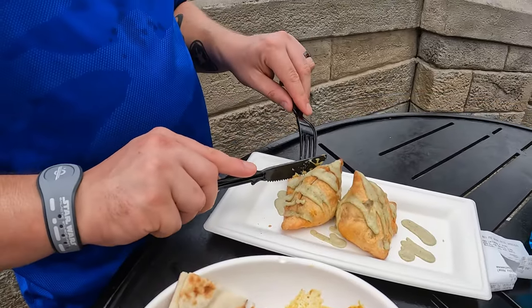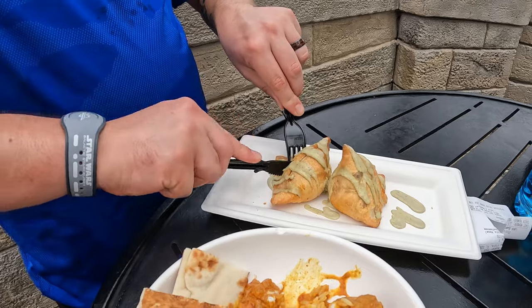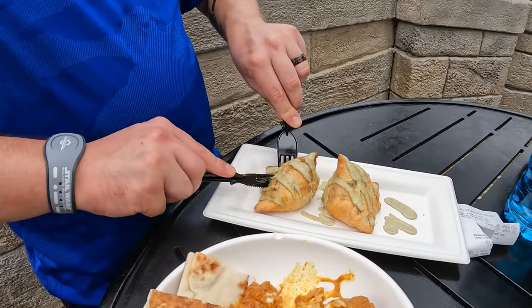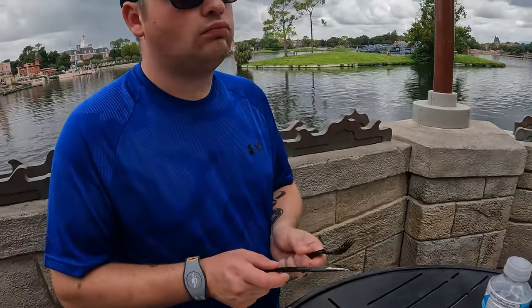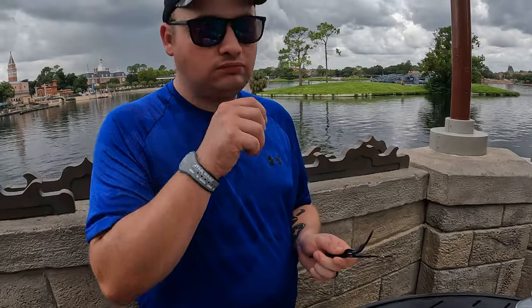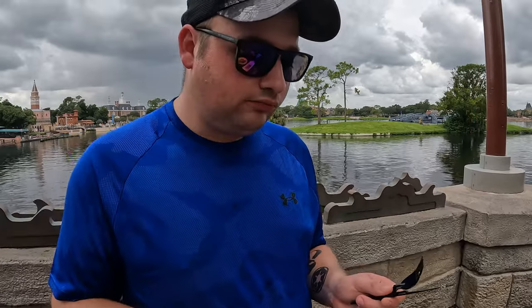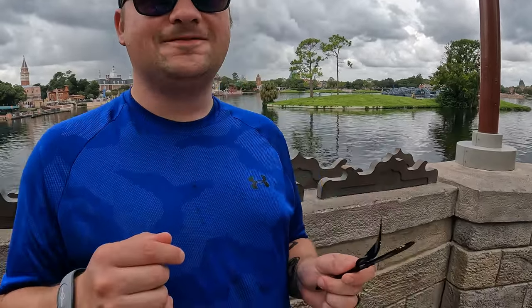I'm just going to try a little bit of the samosa now. They're both really nice. Yeah? That's a little bit salty though. Is it? What do you get out of 5? 4. Can't give everything a 5, so this is going to get a 4.